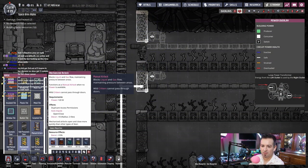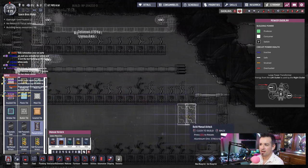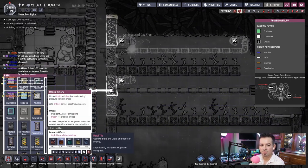Put a couple doors here. Just regular doors, I think it's fine. Not a ventilated door. We do want to keep this area a little sealed.